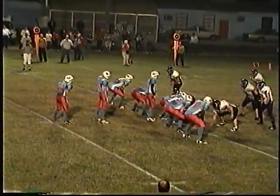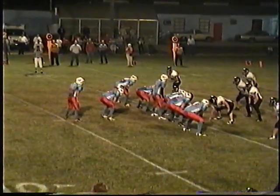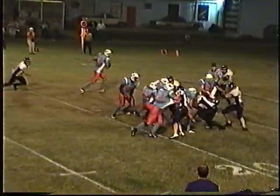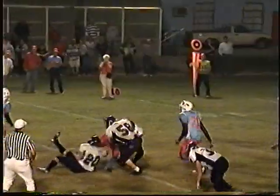High formation now for Crest. Boone and Weldon in the backfield. Justin under center. There's the snap. Tries the middle, gets nothing, and is brought down by several players.